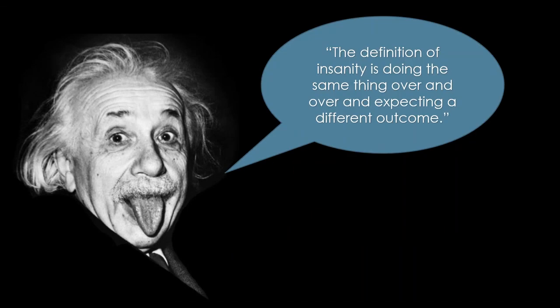Now, in a second, I'm going to talk about the fact that I beat the dead horse. It's like, not only do I beat the dead horse, I talk about the fact that I beat the dead horse. I didn't realize it was Einstein that said this until I was putting my slides together, and I took these slides from a presentation that I did several years ago. But Einstein once said, the definition of insanity is doing the same thing over and over and expecting a different outcome.